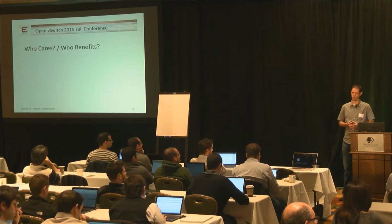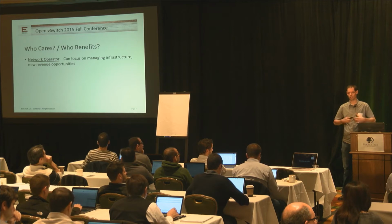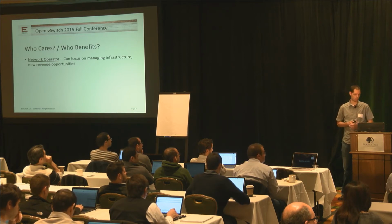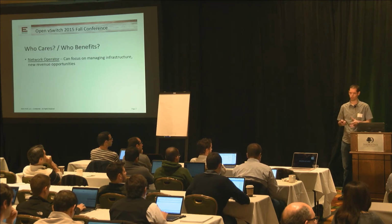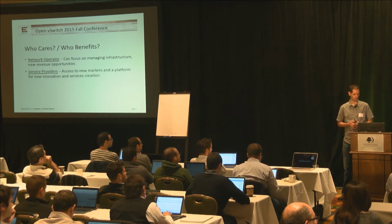So who cares and who benefits? Really, we believe that there's three stakeholders in all of this. There's the network operator, because they're the people that are building the infrastructure to get it out to your home or wherever you're at, your business. They can focus on what they do best, and it does give them other opportunities for additional revenue.